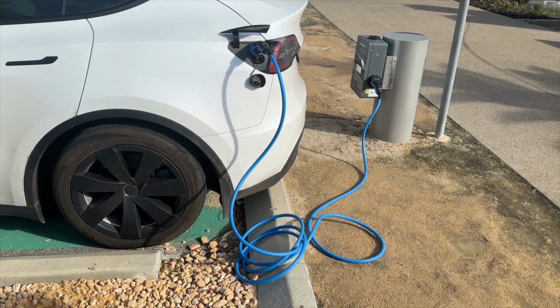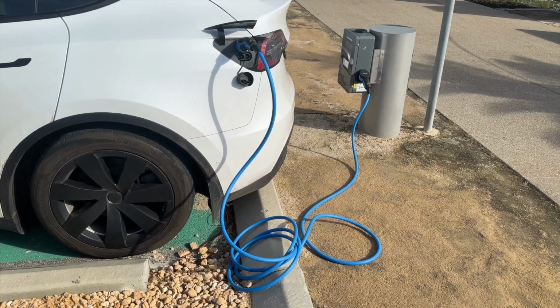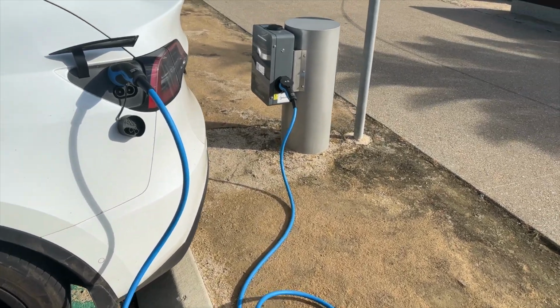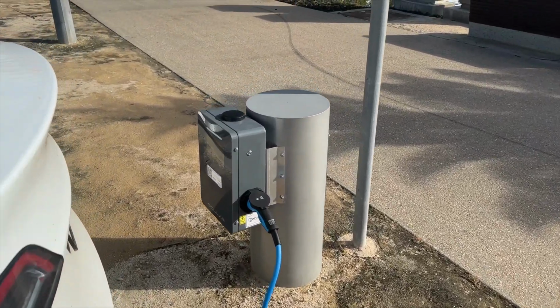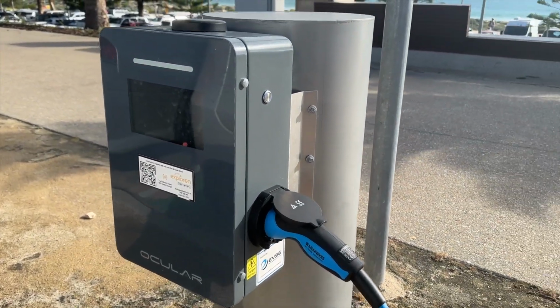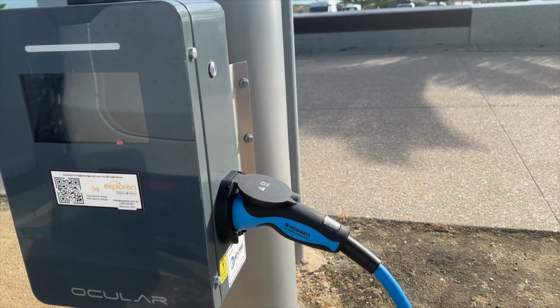In the beach car park, there was a Type 2 AC 22 kilowatt charger. The Tesla Model Y can only charge up to 11 kilowatts on AC. It's bring your own cable here. We charged while we had breakfast.